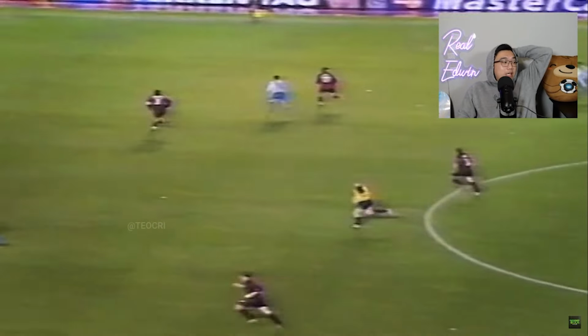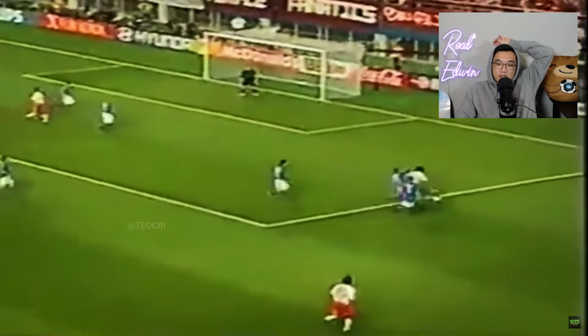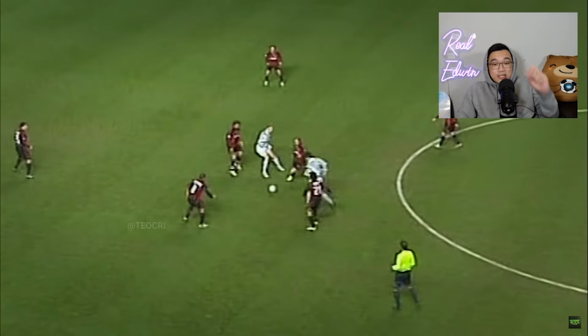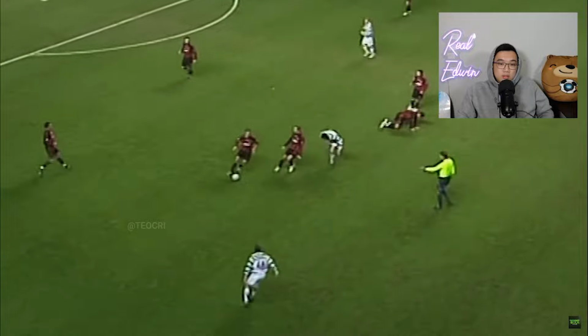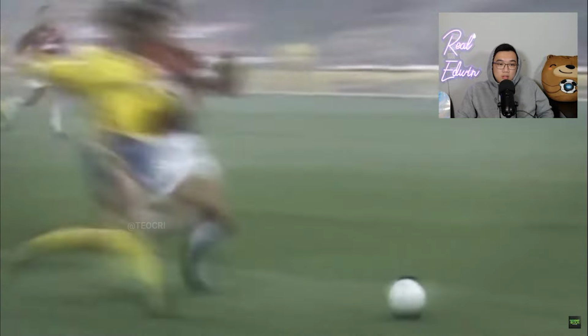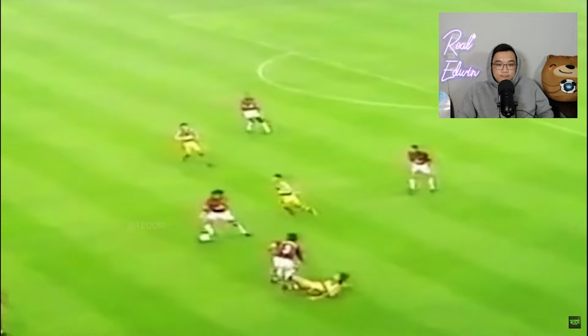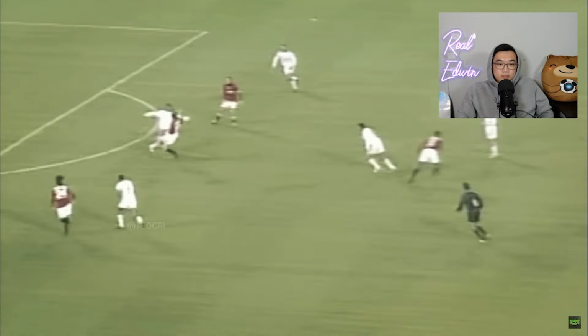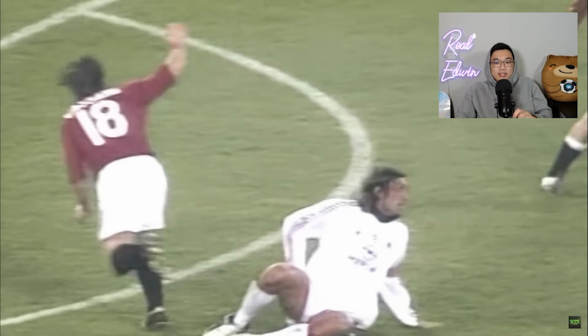This guy got video game tackles. Literally, just click the button, your defender does it, it's automatic. It's crazy. Like, how are these all super clean?